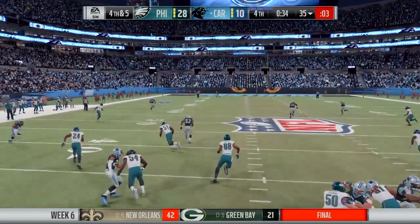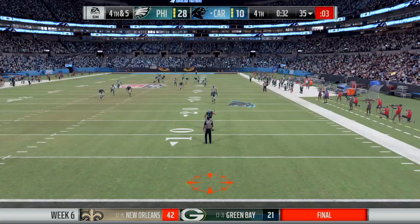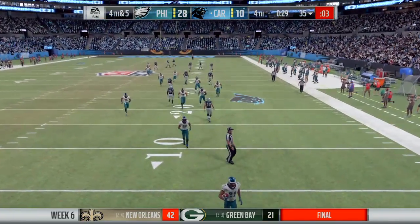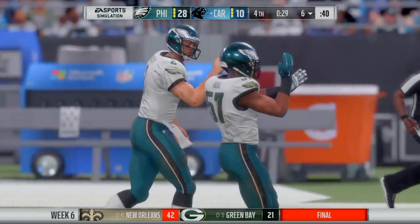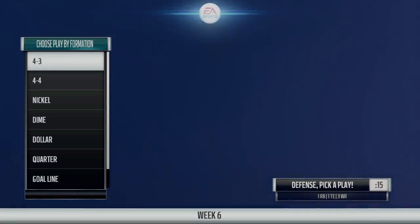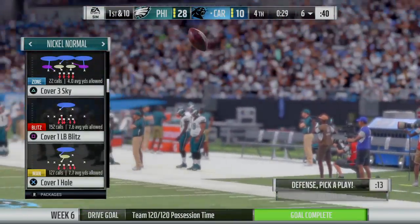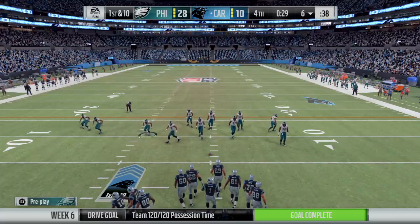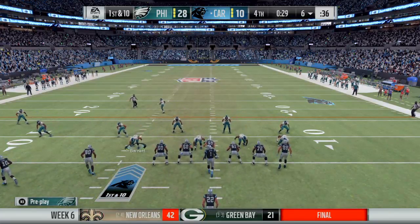He steps into this one, and this is a rocket. And great special teams work here. This is knocking on the door of the 5. They'll spot it at the 6-yard line. Carolina getting set to take the field. They've lost this one. Their offense has struggled.